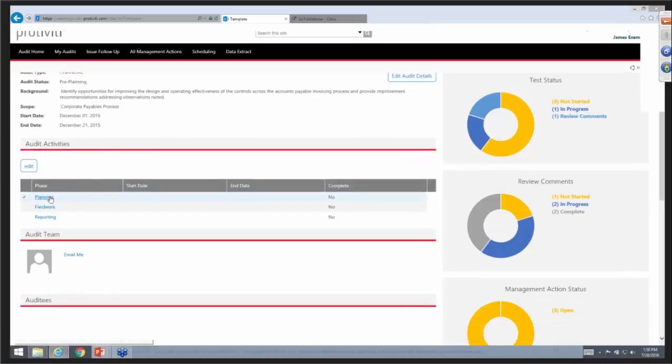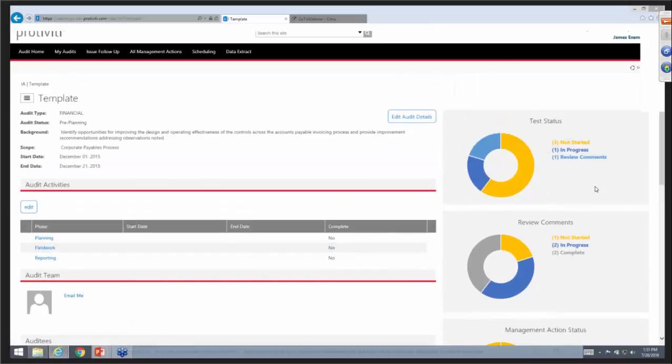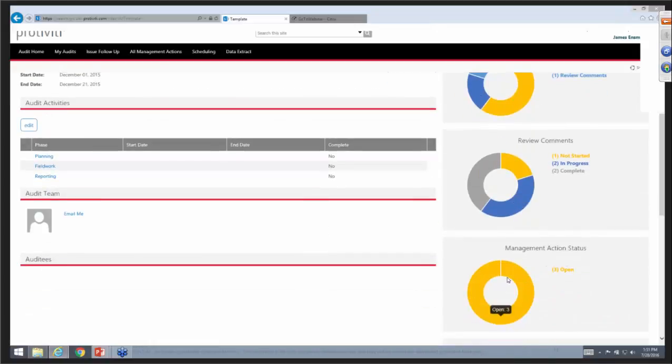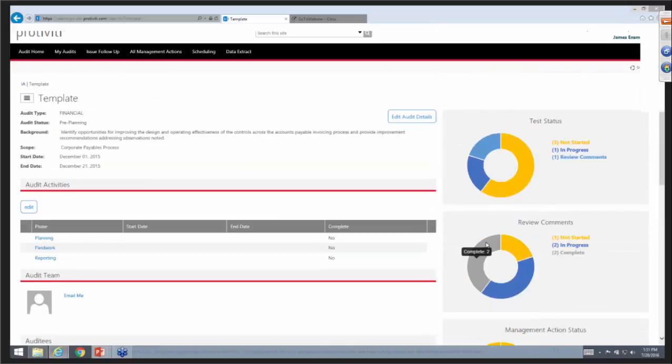And then down below here, I have a link to each of the different phases: the planning, the fieldwork, and the reporting. And then on the right, we've introduced some more of those Charts.js reports to show the tests across the audit, how many review comments we have across the audit, and then any action plans as well.